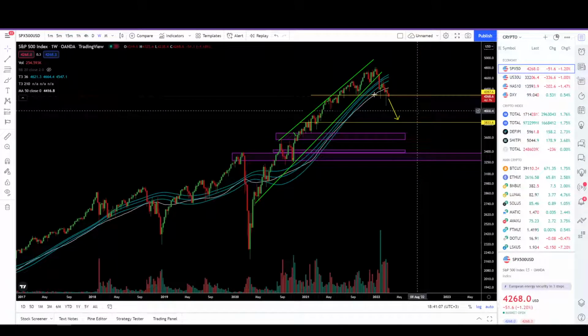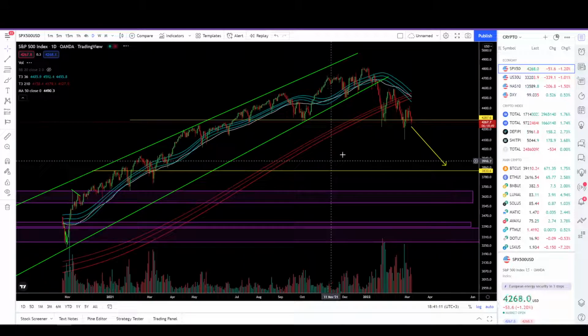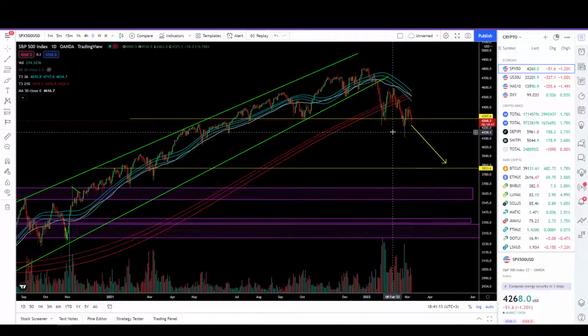Let's wait to see how today is going to close, and potentially the close of today's candle is going to determine what the price is going to do in the next coming days within this week.